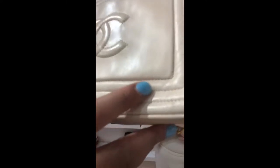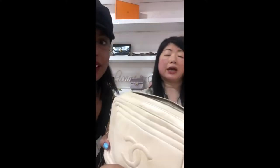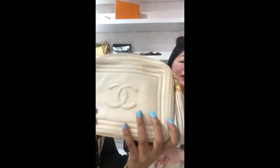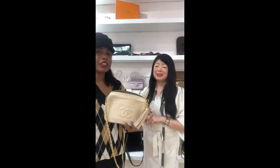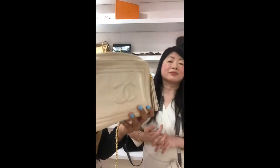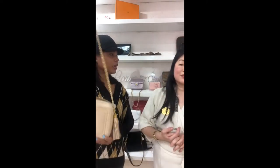Exactly. It's got light signs of wear here, as you can see. Something has just sold. We just don't know yet. We will congratulate you once we know. But yeah, the camera bags are so, so popular. They're actually fetching a huge premium now, these pieces. And they are so hard to grab in the pre-loved market that we just can't source them quick enough.